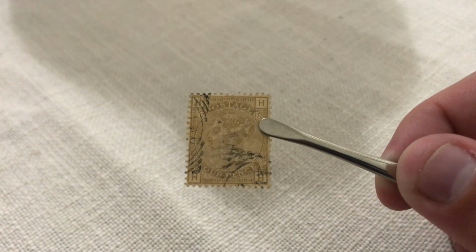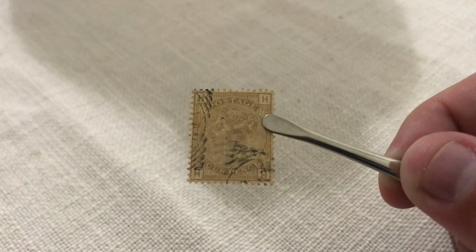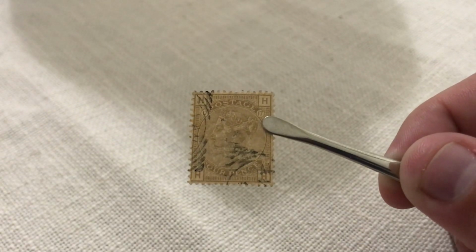Hey guys, it's Mallory with another stamp video, and today I'm going to go over the process of sending your stamps in order to get them certified.